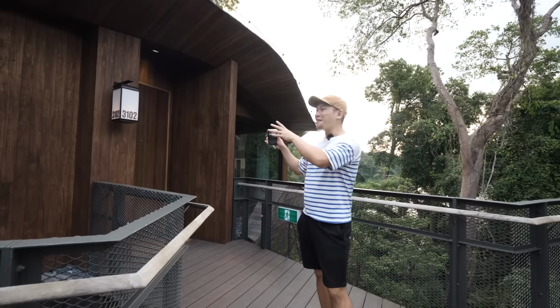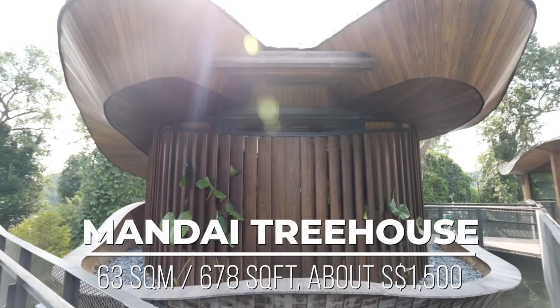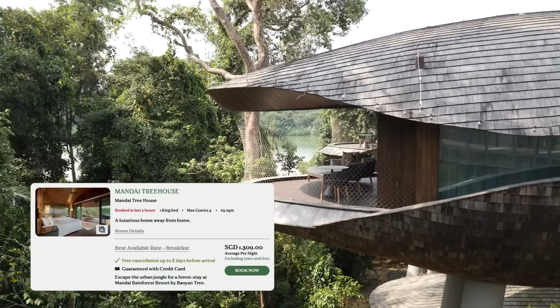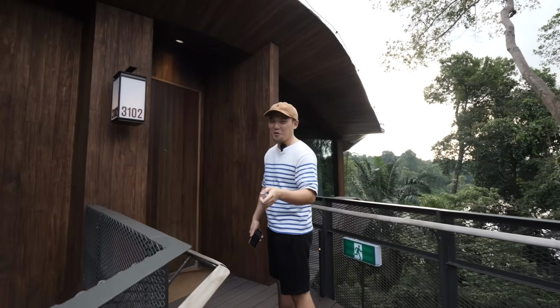Alright guys, so this is our room we're staying in tonight. It is called the Mandai Treehouse. It's one of their most luxurious rooms with the price of about $1,300, but with tax and everything, it adds up to $1,569, including breakfast. By the way, they kindly offered us a media stay, but it will be an honest review. Alright, let's see what $1,500 gets you in Mandai.